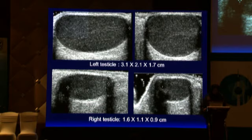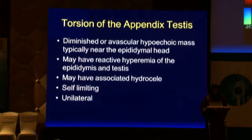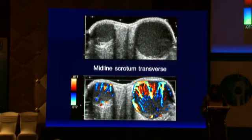You can see here this marked asymmetry between the two testicles. The left testicle is almost double the size of the right testicle. And importantly, the vascularity is markedly different. So here in this midline scrotum appearance, you can see that the left side is quite large and really hypervascular. So that's leukemic infiltration of the testis. If you look at the echogenicity of the parenchyma here, though, they're almost identical. So if you're looking at one testicle, make sure you look at both.